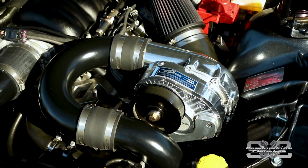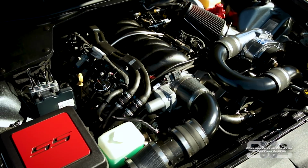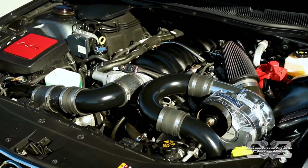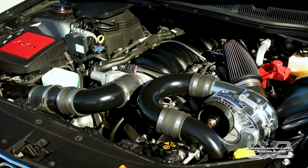Now, this car is fast already from the factory, but what modifications have you made to this? Well, it was fast already, but I wanted it a little faster, and I went ahead and bought a D1 Procharger, and some Cook's headers and Cook's 3-inch exhaust. Changed the injectors, got a tune from Rick Crawford out of North Carolina, and I'm ready for the track.